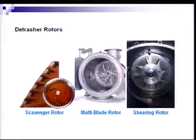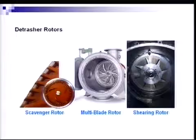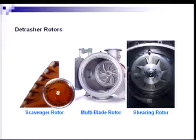The multi-blade rotor type pulper detrasher would be used on a de-ink stock or a soft furnish, where we've got swept back blades and an extraction plate that covers the entire back of the pulper detrashing screen. This type of detrasher will act on a consistent basis during the pulper discharge. For a high consistency pulper, we'll drop the consistency down about 3 to 4% and feed it through that pulper detrashing screen, and that blade will continually keep that extraction plate open so that we can extract the entire pulper charge in one setting.